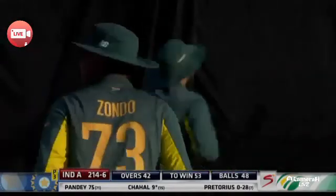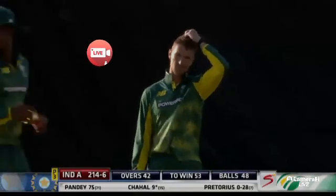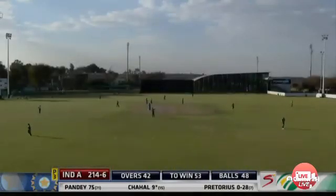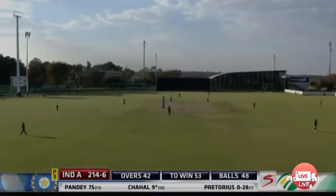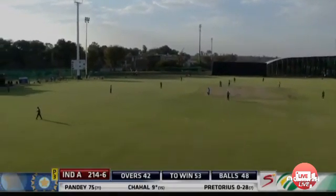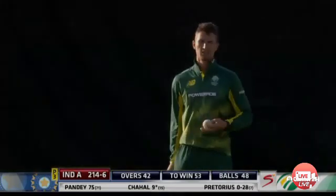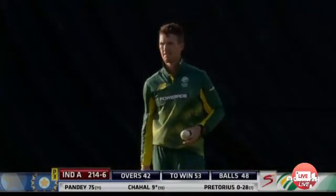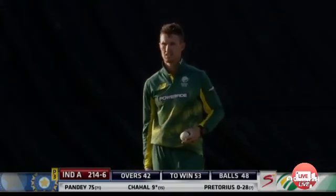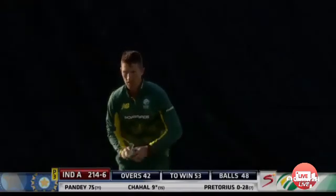Busy man, Kayazondo, ushering his troops around the field, everybody dispersing to their necessary positions. I still feel though, if Manish Pandey is still there towards the end of these 50 overs, he will have some sort of a say.